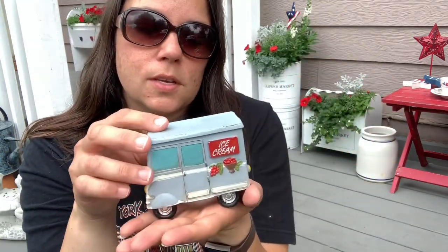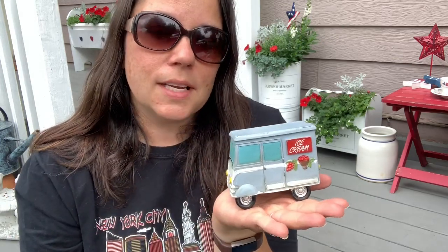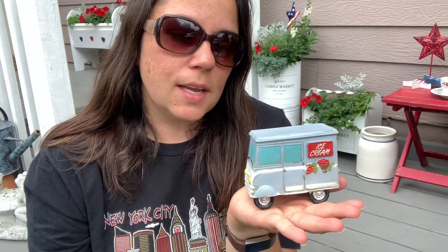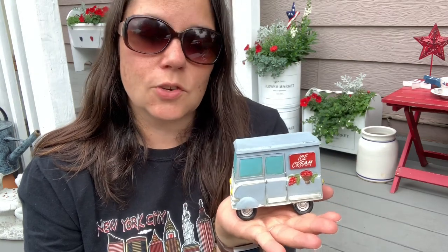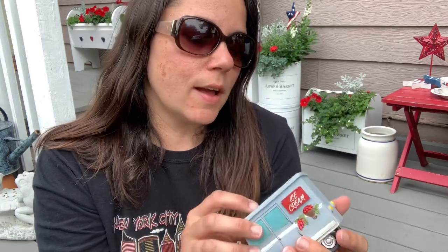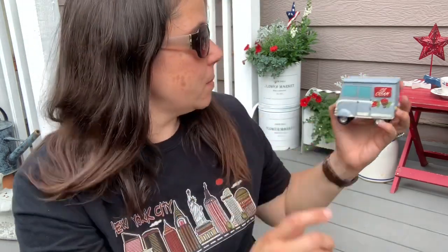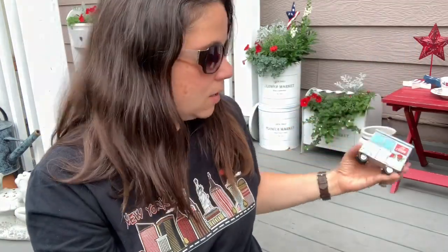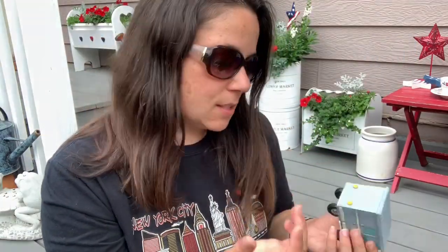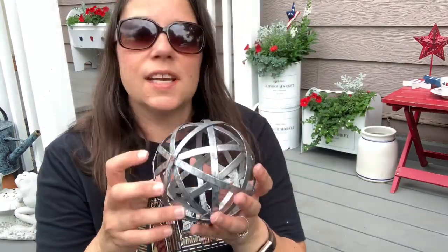I thought it was so cute because our kids and I, even now with them being old and teenagers, every Monday night, we get the ice cream man. It goes by our house. It's actually an ice cream woman. And it goes by our house and they run out with their money, just like they're 5 years old again, which I love. So I got this to set probably on this table here or something. It's resin. I think it's meant to be outside. So that was $3.